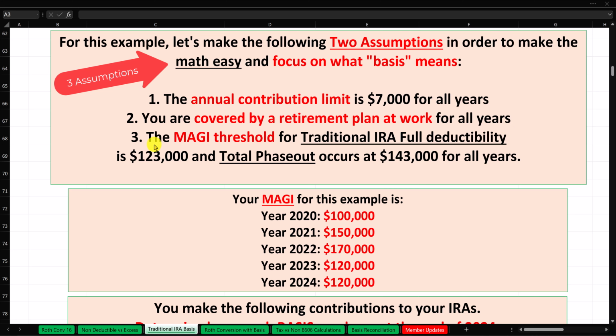And then finally, the MAGI threshold for traditional IRA full deductibility is going to be $123,000, $133,000, and the total phase out will occur at $143,000 for all years. In other words, we're just going to hold all of these numbers constant across the 5 years in the example. We're not going to adjust them for inflation.